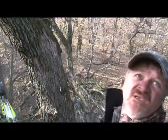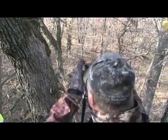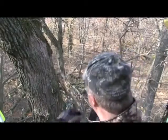Holy smokes, he's laying down. He's a monster. He's laying down right there. It's that big buck that's on trail camera. We couldn't get him on film the way that the cameraman was set and the way he came in. We couldn't get that deer on film. But I want to tell you, it was an absolute giant. I had no idea that I would ever see a caliber of a whitetail like that.